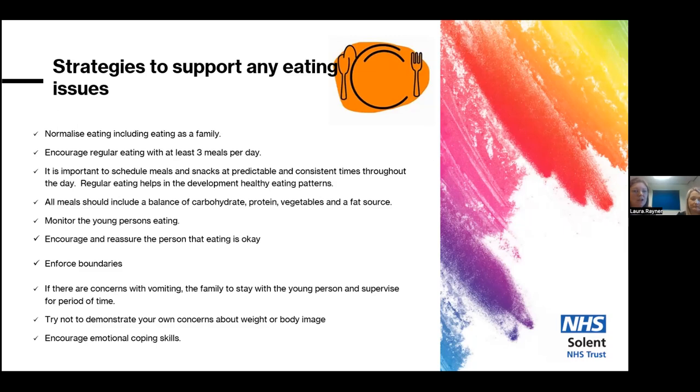Absolutely. All meals should include a balance of carbohydrate, protein, vegetables, and a fat source. So the healthy eating plate, we would say stick with that for each meal. And monitor what the young person's eating. Keep tabs on what they are having, what they're bringing home, what they're missing out on, what they may be hiding and taking too much of. Just have a bit of a beady eye on it.